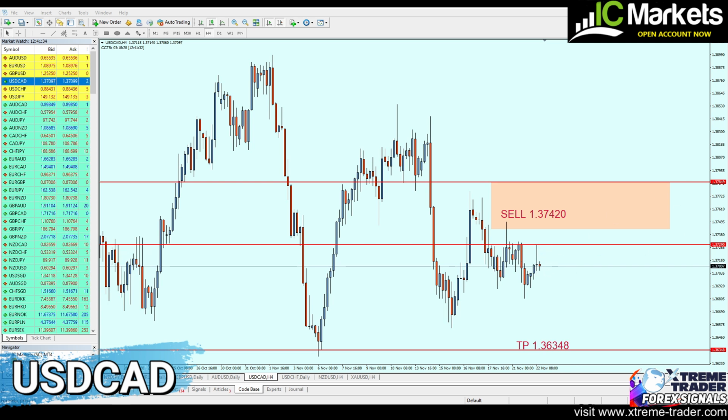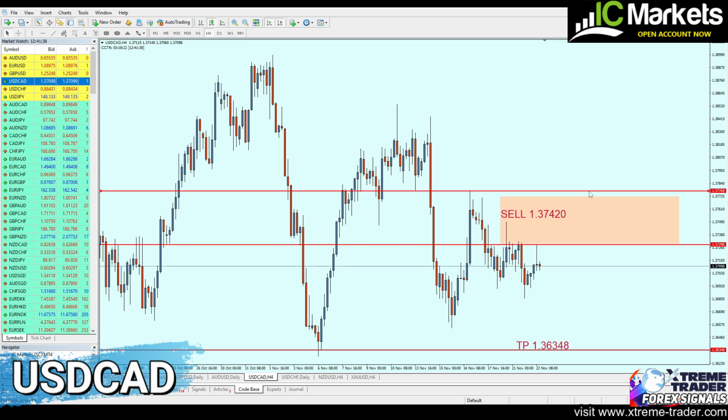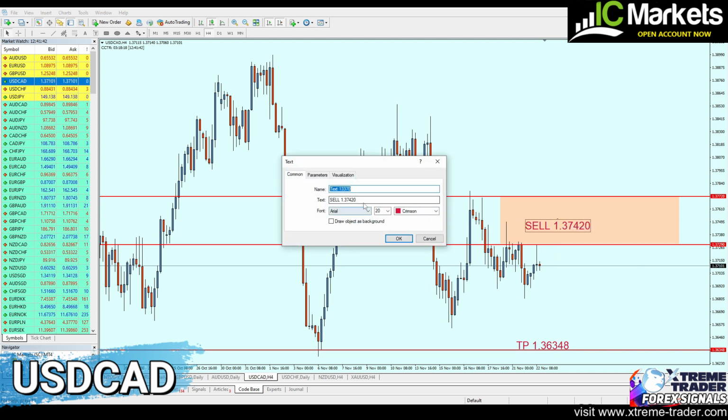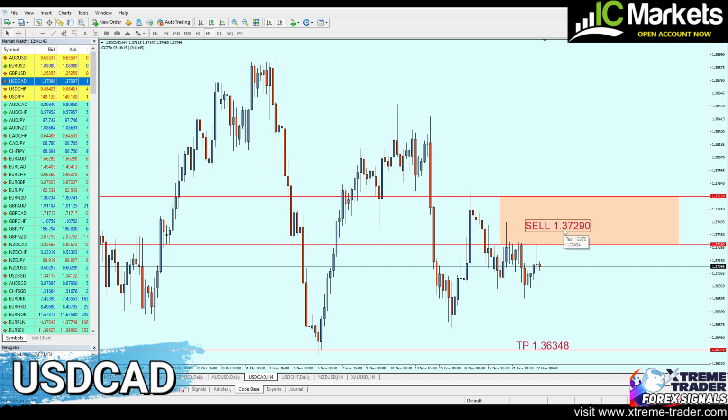For that reason, I would like to say that we can actually sell the USD CAD again exactly on that level of the previous resistance right there at 1.37290. That's going to be our new signal. So let's wait for the market to rise another 20 pips or so, hoping for it to reach that level of a resistance again, and then it will continue the fall another 94 pips. So that's everything for the USD CAD. Let's now move to the USD CHF.